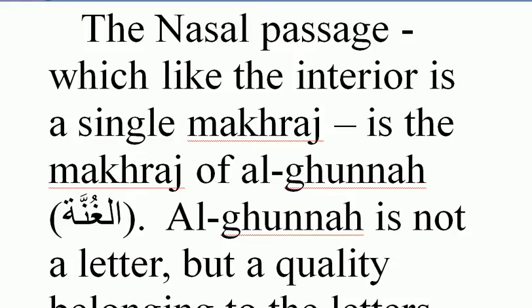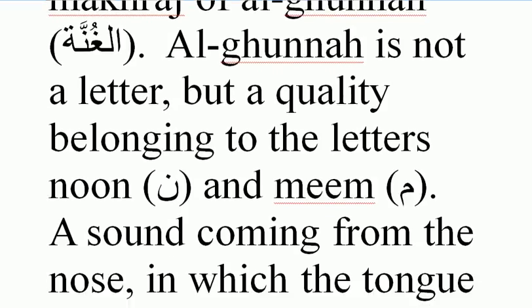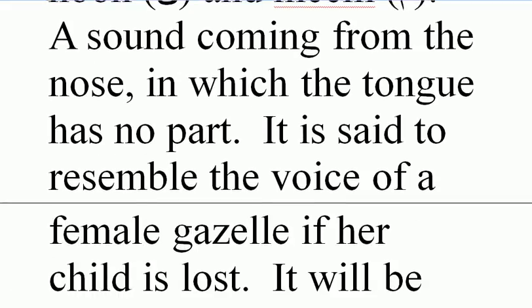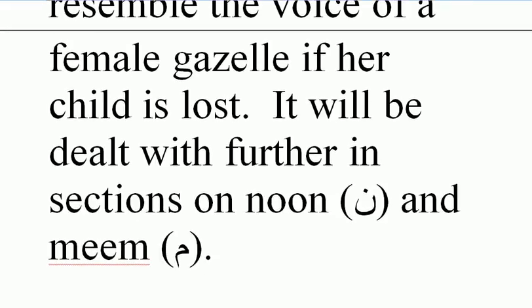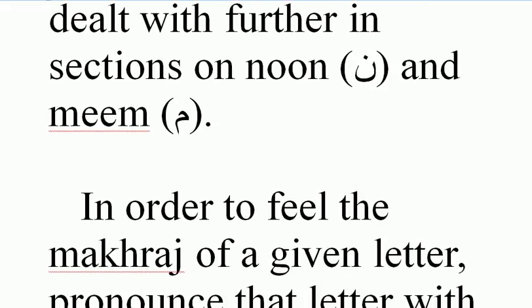الخيشوم. The nasal passage, which like the interior is a single makhraj, is the makhraj of al-ghunna. Al-ghunna is not a letter, but a quality belonging to the letters noon and mim, a sound coming from the nose, in which the tongue has no part. It is said to resemble the voice of a female gazelle if her child is lost. It will be dealt with further in sections on noon and mim.